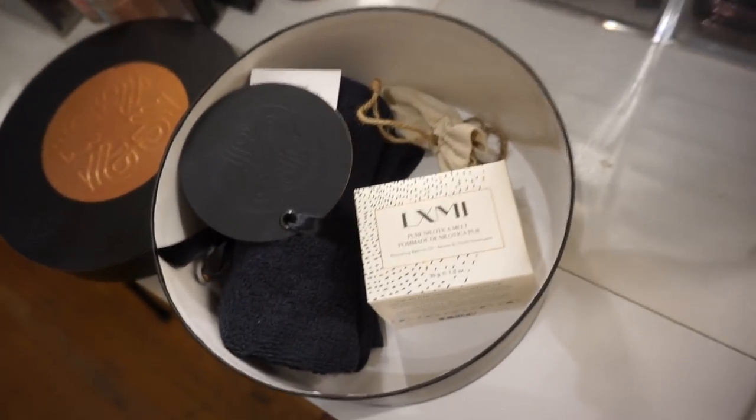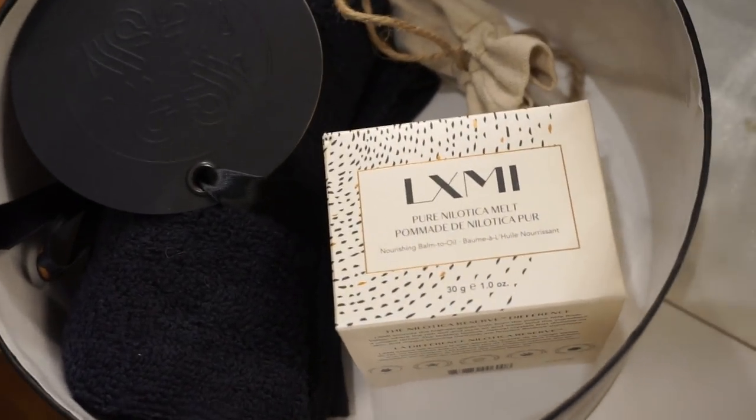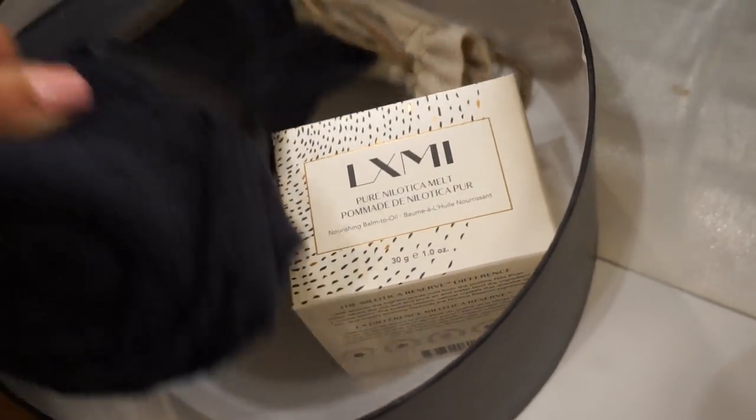This is amazing if you have really dry skin. Like if you have dry patches, this comes in so handy. I love this in the fall especially, and in the winter. Like it just literally saved my skin last year. So I'm excited for that. And then they're so cute.